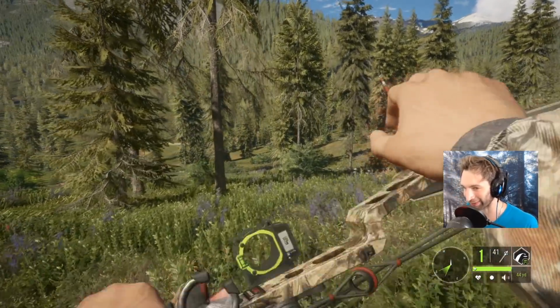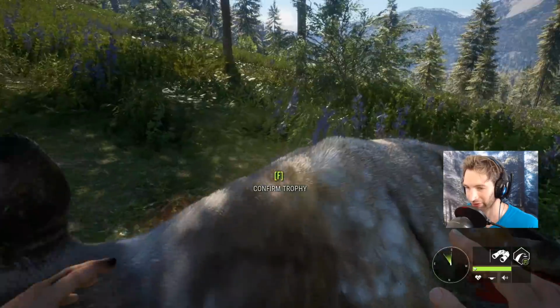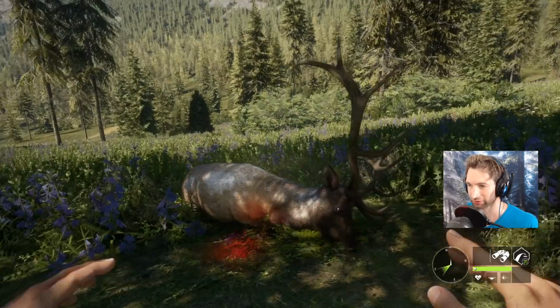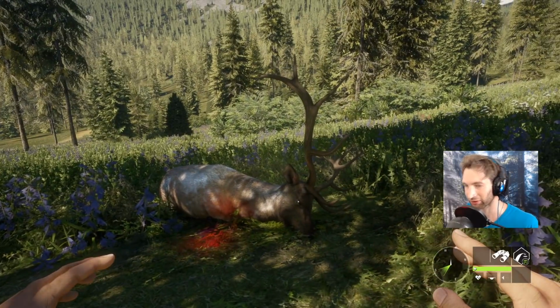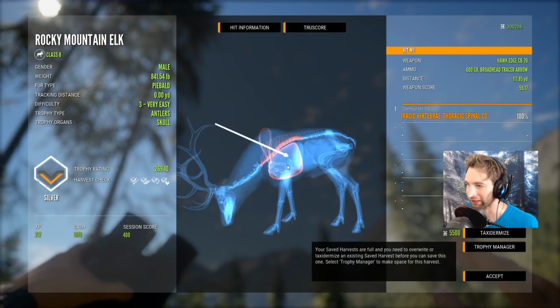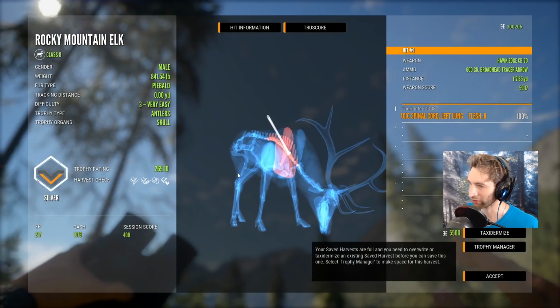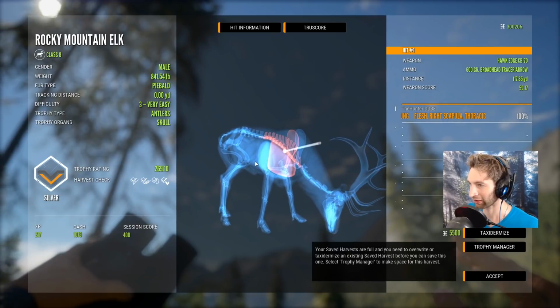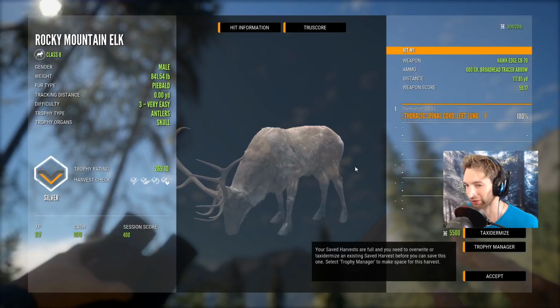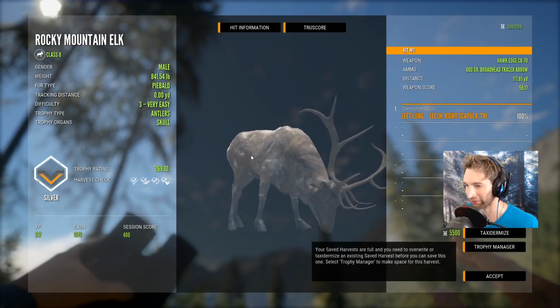Oh, that looked awesome. Actually, this bull is quite unique, so we'll try and get a picture of him as well. Yeah, that's going to turn out pretty decent, actually. Okay, so we did not hit the heart, but we got spinal cord and the left lung at 117. A little bit high, but that's pretty sweet. A 269 piebald Rocky Mountain elk right there.